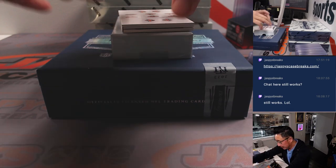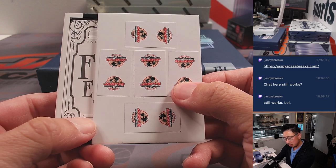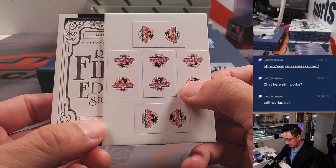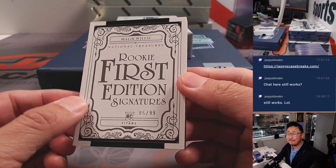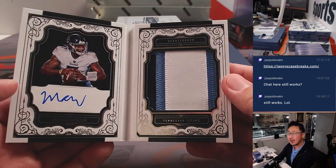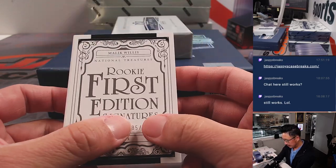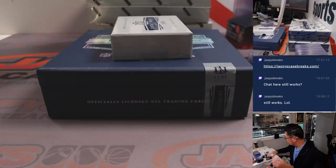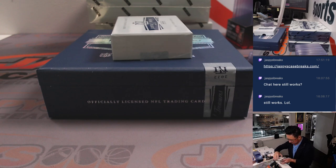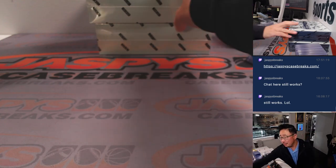Samir White's time to shine. The book is Malik Willis. Nice, 85 out of 99 rookie first edition signatures. Ooh, nice patch, nice auto. What's his future going to be here? That goes to Tennessee 5. Tennessee 5, Kenneth with Tennessee 5. All right, two boxes to go.